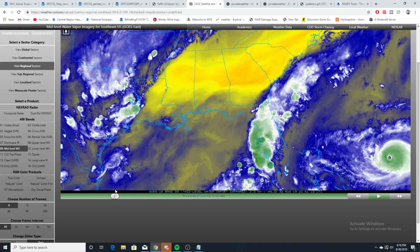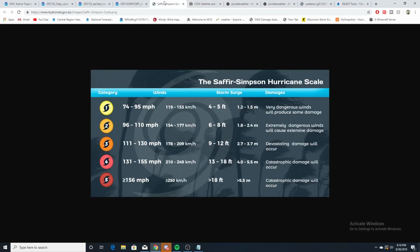I don't know, but you could really see the overshooting tops. You can see that eye is really well defined, the eyewall there. Boy, I don't know, that's going to be a nasty one.